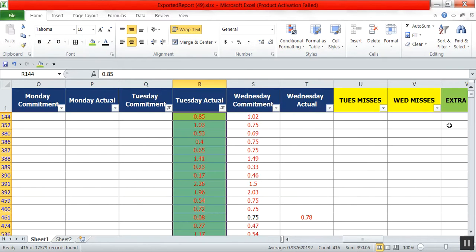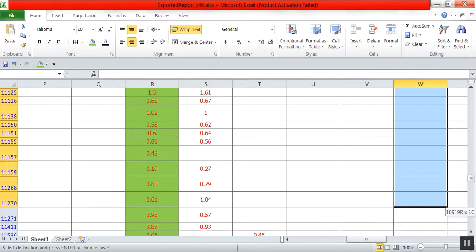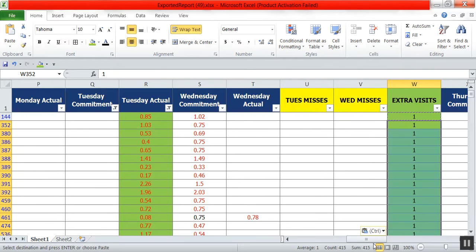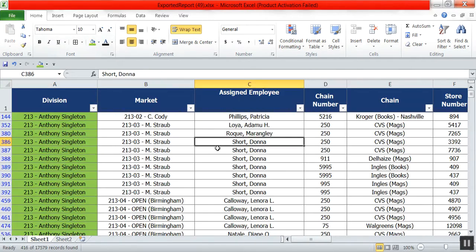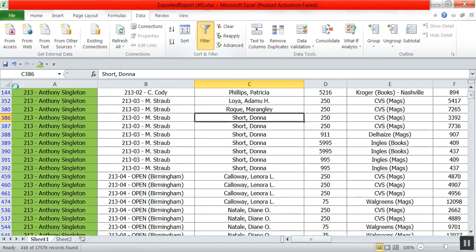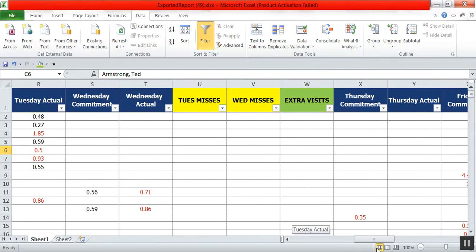So I mark that in green. I go over here and I mark that green, copy all the way down. I know this seems weird to do, but again, I have my reasons. So I'm going to do all 3 of these columns green. Now, last thing, we're going to undo everything again to make sure we don't miss any columns, and then we're going to put them back on there, and we're going to do the extra visits for Wednesday.